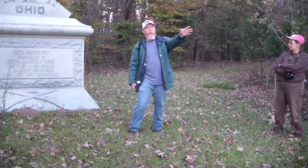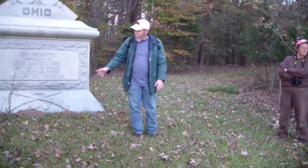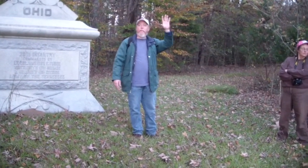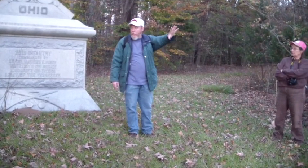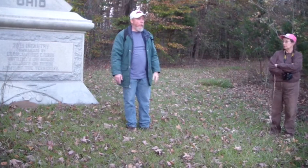So I have no Confederate line to show you here, but we're going to walk back. This is pretty much the last monument, so we'll be walking back toward the regular Confederate line. And of course, by the time we get to Water Oaks Pond in that area near the church, we have the Confederate line established, and we know basically where it was there.